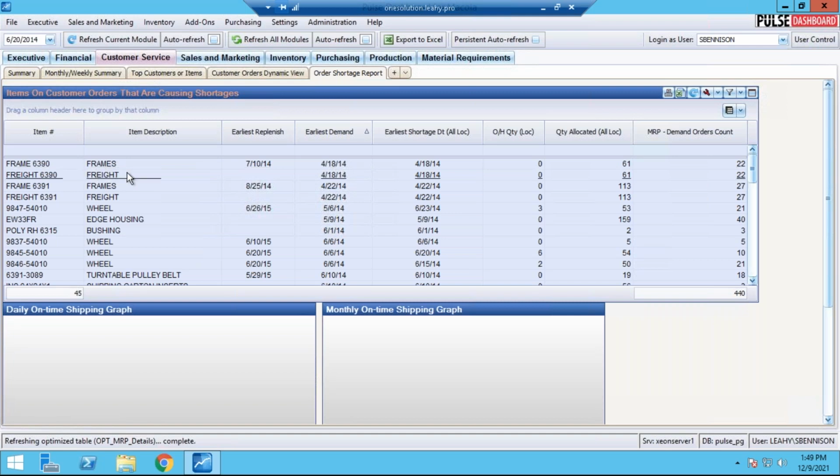The idea being that if someone is managing the front end of making sure you're delivering on time, they can coordinate or try to pull from the production staff and negotiate, hey, we need to pull this order forward or that order forward, and we need your help to do so.